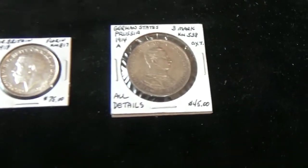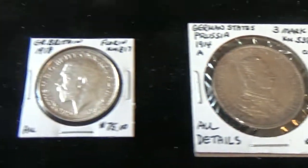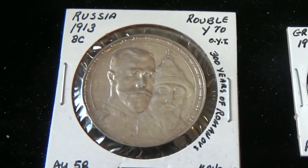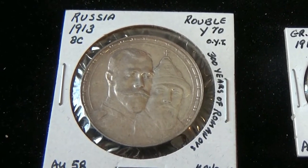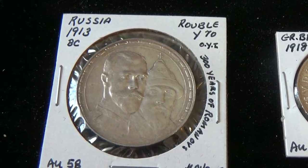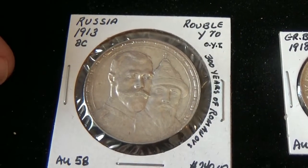Wilhelm was the son of Frederick and Victoria. George was the son of Edward VII and Alexandra, and Nicholas was the son of the Tsar and the Tsarina, who was Vicky, who was also a granddaughter. She is the one that donated the hemophilia genes to the Romanovs.